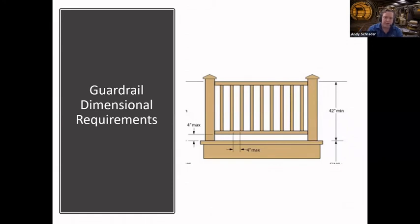Now, keep in mind, if your developer gave you a condo with rails that were exactly 42 inches high, what happens if one of your owners puts down a tile system on their deck that's 1 inch thick? What once was 42 inches high guardrails, now they're 41 inches high, no longer code compliant.